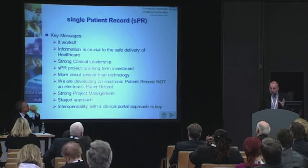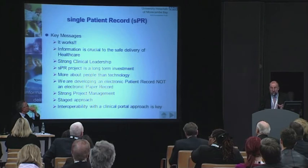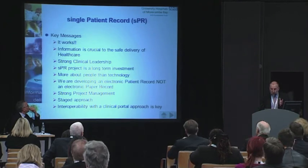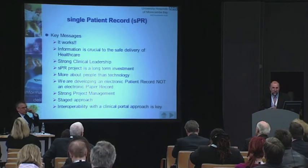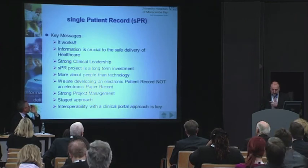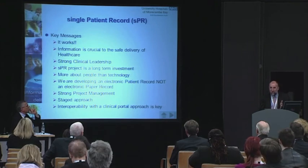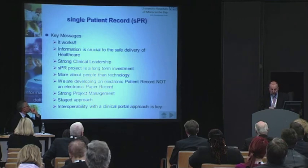One of the underpinning principles of that success is that our organisation understands the importance of information and its link to safe healthcare delivery. We've got strong clinical leadership. It's absolutely essential for these sorts of programmes of work that it's led by clinicians, but it also needs absolutely strong executive leadership as well. Patrick identified a long-term investment. We are on the cusp now of delivering and receiving some major benefits as a result of the work that we've done over the last 2 or 3 years.